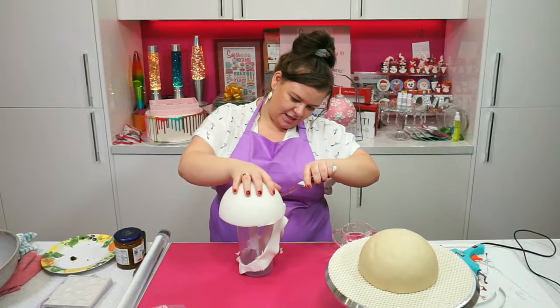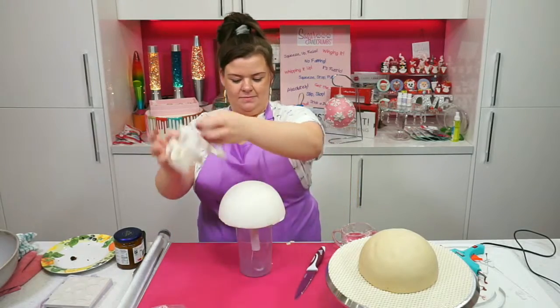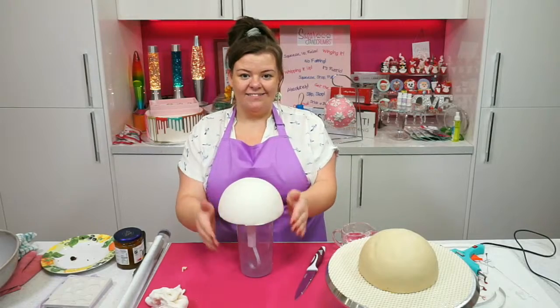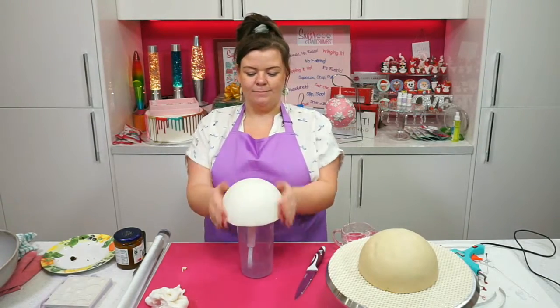Just cutting this off. That's one part done. There we go, that's the bottom half. Yay, fantastic. Look at that. And you did that quick.